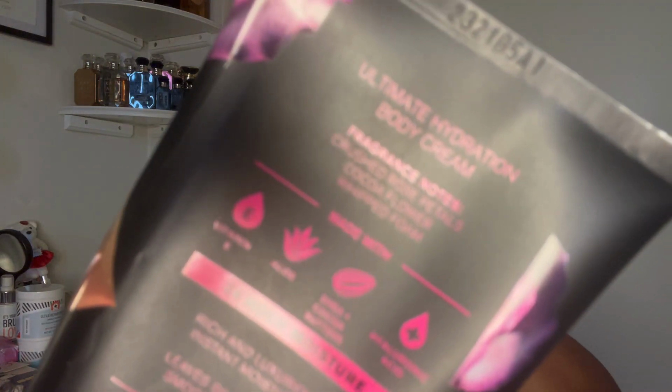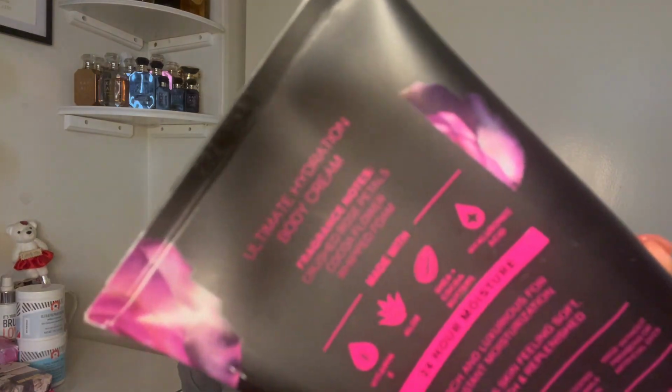And once again, the scent notes is, I can't see, because see how the words are like black? And the packaging is, I mean, not black, but the packaging is black. The words are like dark pink. So yeah, once again, crushed rose petals, cocoa flower, and whipped foam. Everything just blending together. So yeah, I'm super happy about that.